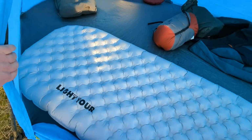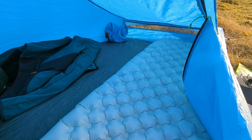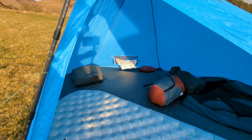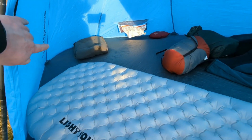I could get another one in here. They'd have to be mummies because they'd cross over at the bottom. It's a wee bit narrower at the bottom. But 2 mummy bags in there, yeah, you definitely could do it with 2 people. Your gear, I think, would definitely have to be outside, or maybe tucked up the back here.